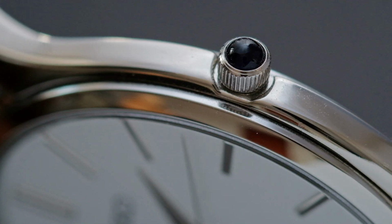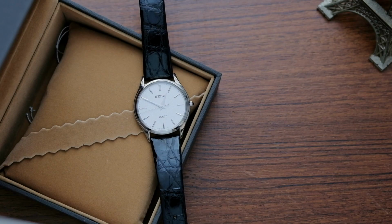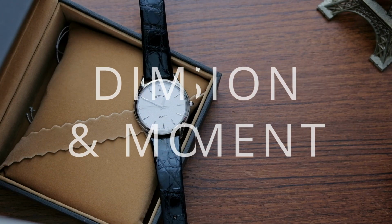The tip of the crown is also domed with what I believe is a piece of rounded black polished plastic, and it is made to look like a cabochon on a Cartier watch. But Seiko Japan claims that it is a natural onyx. Moving on to the dimensions and the movement within this watch.